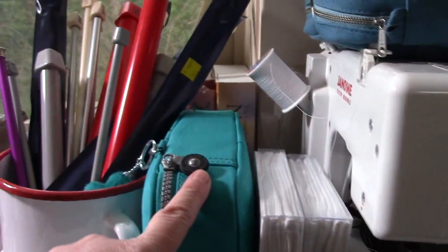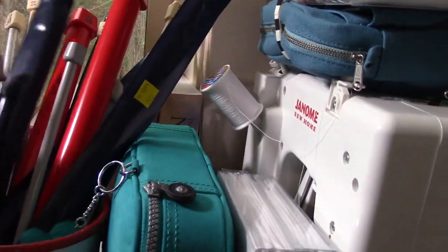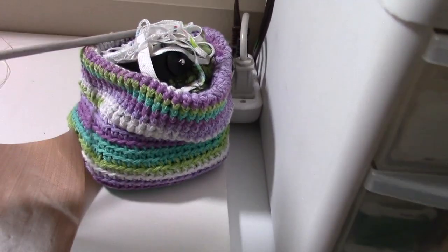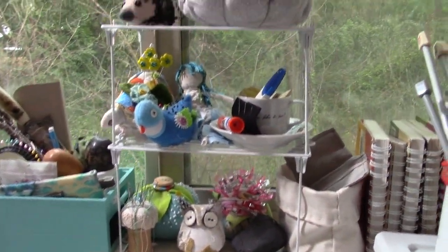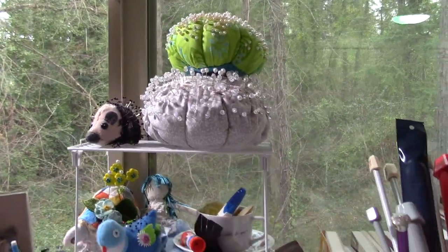This is my crochet hooks, my knitting needles. That will probably stay there because that's easy for me to just grab them. I have some reference books back there. That works for me. I have 2 scrap bins. I have this one, and then I have that one. Do I need to? Not sure about that. My pin cushion collection, because I can't stop making pin cushions.